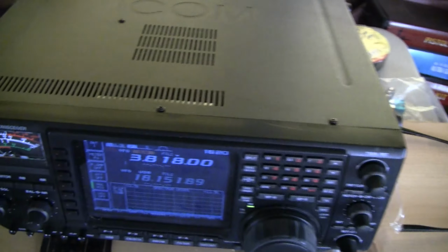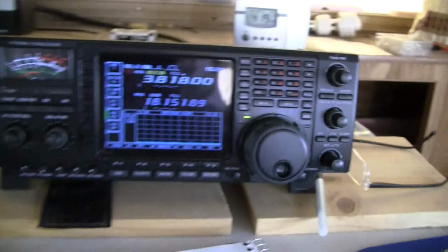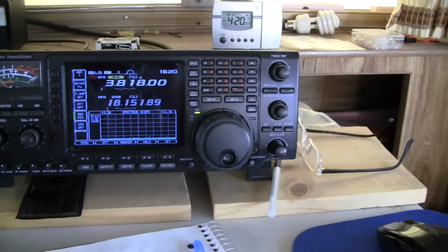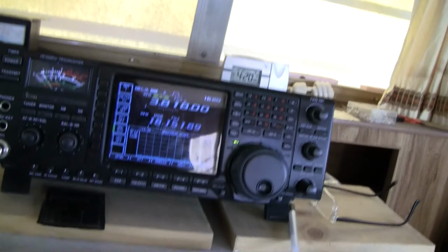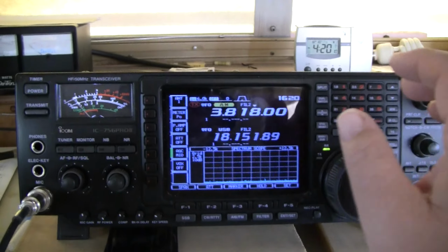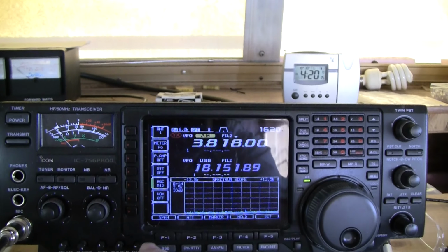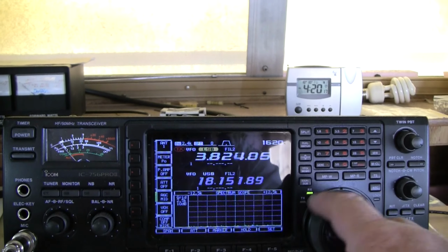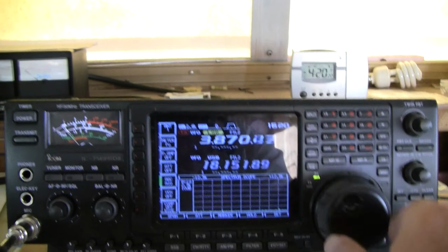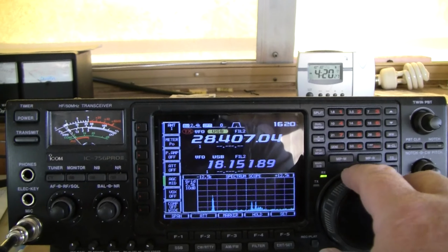A lot of noise. I don't know if there's anything on the band right now. Last time I used it was Sunday morning. This is Tuesday for the retro, and we were on this frequency here, 3818 on AM mode. Not a lot of activity, doesn't sound like right now. Let's see. There's 28.